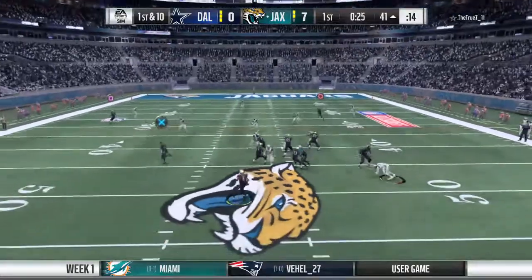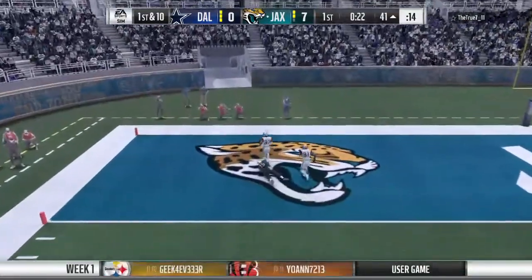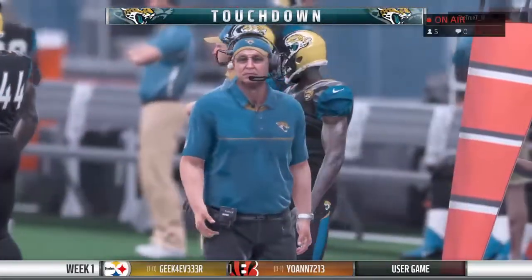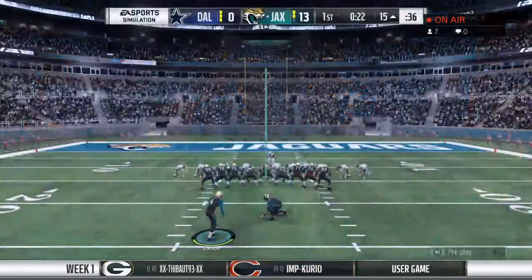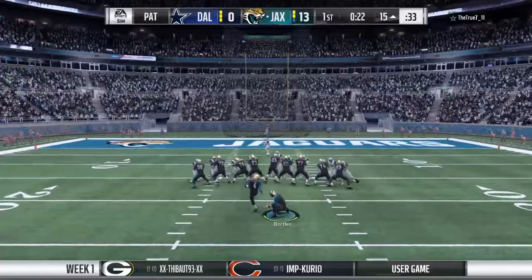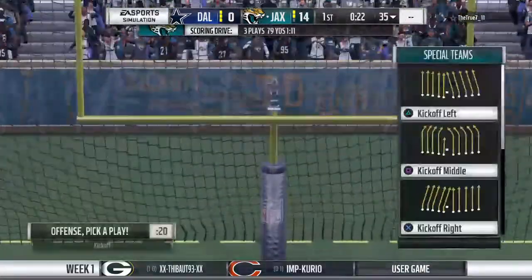Now a play fake here on first down. Gonna let one fly for Robinson. Got his man, it's caught. Touchdown, Jaguars. Allen Robinson, 41 yards. And the Jaguars add 6 to their lead. And it's good to make it 14-0.